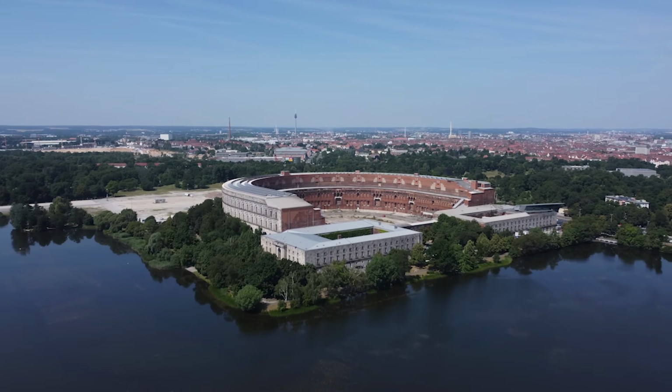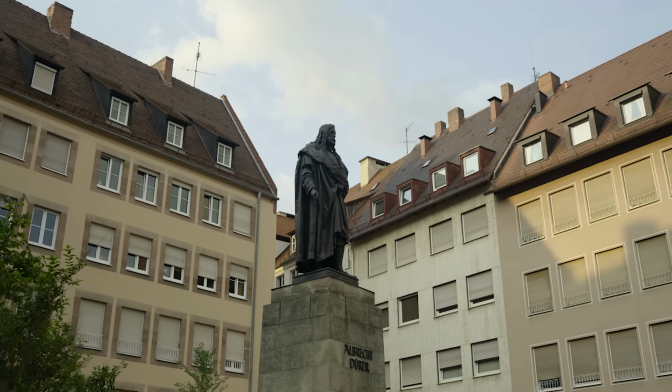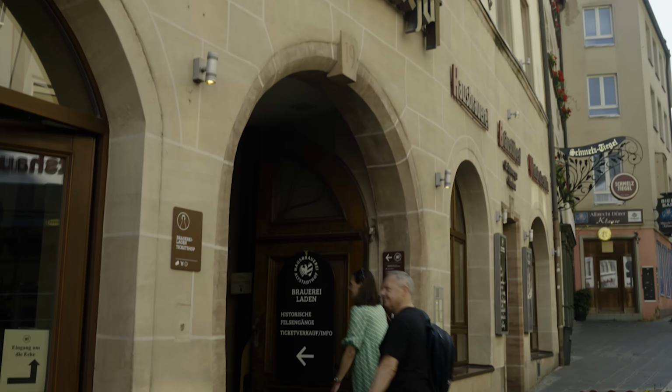It's not only beer, sausages and gingerbread which are culinary symbols of Nuremberg. The city has also become the epicenter of the German whiskey scene.